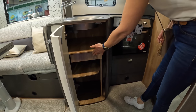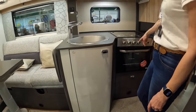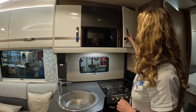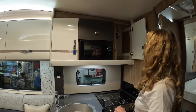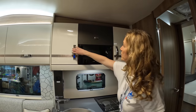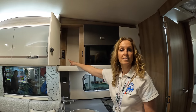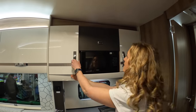Cutlery drawer, plenty of cupboard space, full size oven, even got a microwave. Haven't seen many of these so far, have we? Oh, got your racks for your plates and everything, so that's really well thought out, isn't it? To keep everything secure. And then we've got fresh and waste just in there, so you've got the buttons to see. To drop, is that your waste? To drop it? Yeah. Okay.